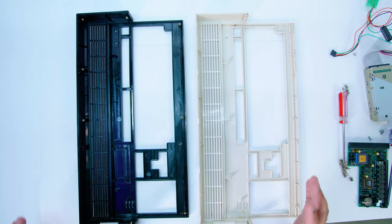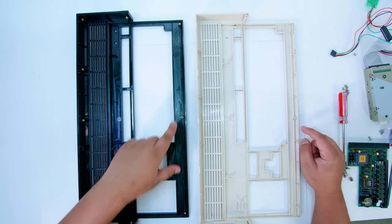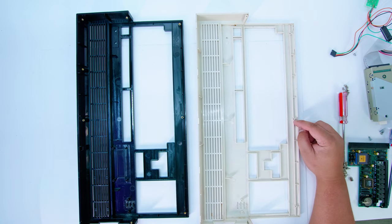And the first thing I noticed with the difference between the two is this has got nutserts now, and this has just got the screws going straight into the plastic. This always really annoyed me because I would break these all of the time, and if you over tighten them, it just destroys them.